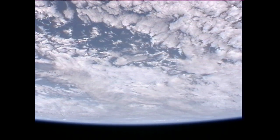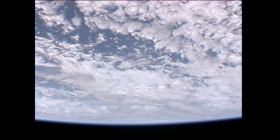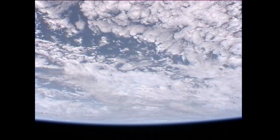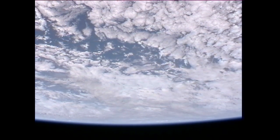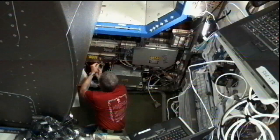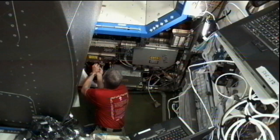That includes Garan as well as the Soyuz commander Alexander Samokutyaev and the station commander Andrei Borisenko. Remaining on board the station will be Fossum and flight engineer Sergei Volkov and Furukawa from JAXA.